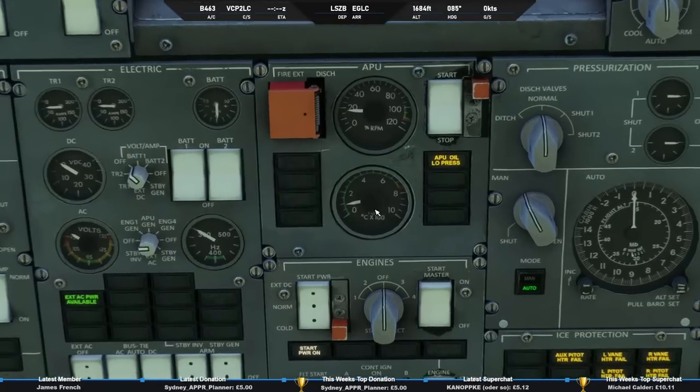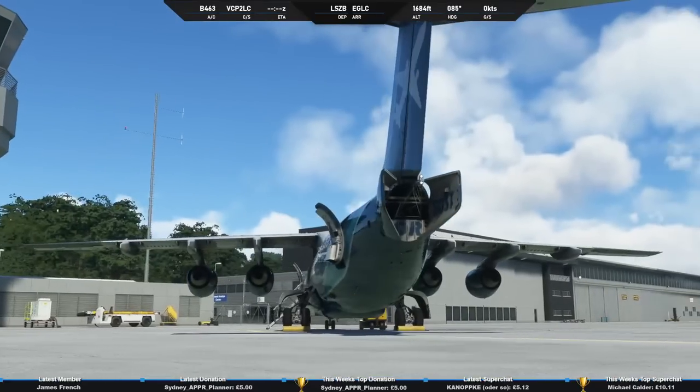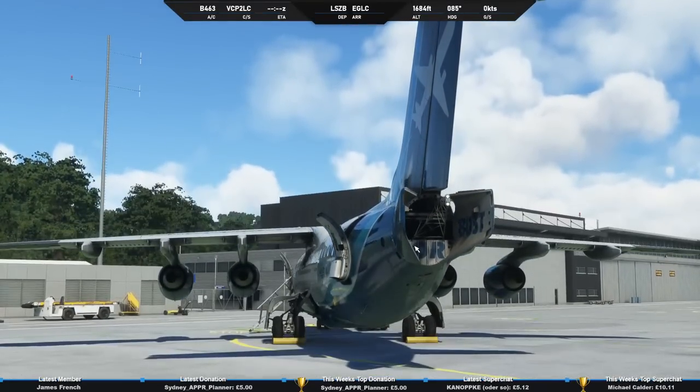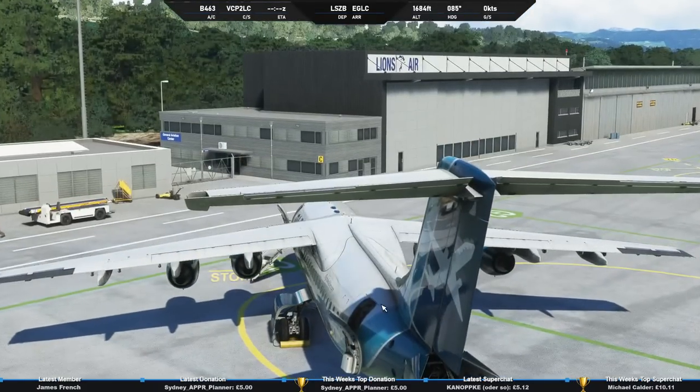Monitor APU, TGT and RPM, and if you go back here, you should be able to hear it spool up here. Now this is all open because I don't have any hydraulics on at the moment. I think once you turn the hydraulics on, everything clamps up and closes.